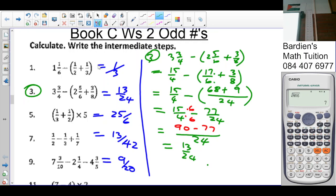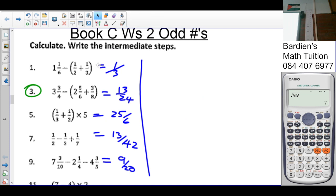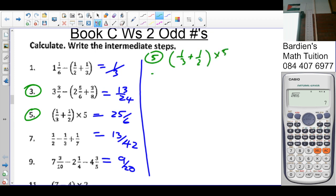Yes, Michael. Number 5. Got it wrong. Number 5. Okay, no problem. You can also get it the other way. So it's going to be 1 over 3 plus 1 over 2, times 5. So go for it. 25 over 6. I simplified it. So I want 5 over 3. How are you going to simplify that? Oh, yes. Okay, go on.